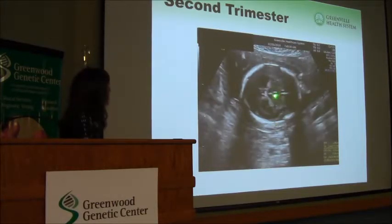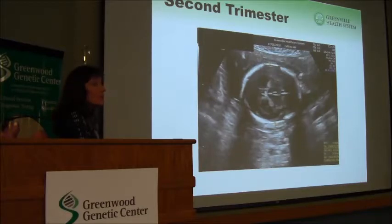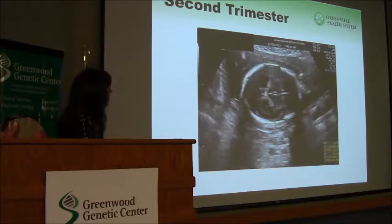Right here, I put this here because you can see the third ventricle. We don't typically see the third and fourth ventricle, but sometimes with certain abnormalities, aqueductal stenosis and that kind of thing, we can see the third and fourth ventricle. This sort of has a round shape to the head too, which can be associated with various syndromes.